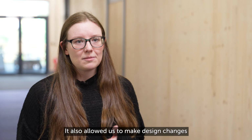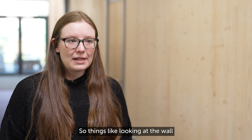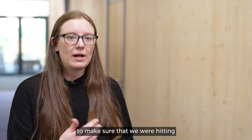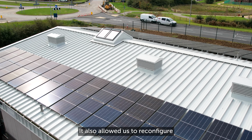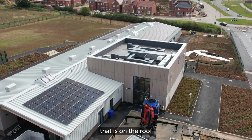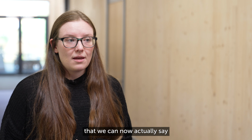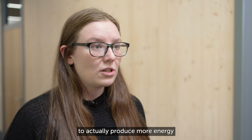It also allowed us to make design changes throughout the design period. So things like looking at the wall and the level of insulation in the walls, we could increase that or decrease it to make sure that we were hitting the net zero in operation aim. It also allowed us to reconfigure and relook at the solar panel system that is on the roof to ensure that we had enough solar energy coming into the building and being generated that we can now actually say that this building is designed to actually produce more energy than it will use.